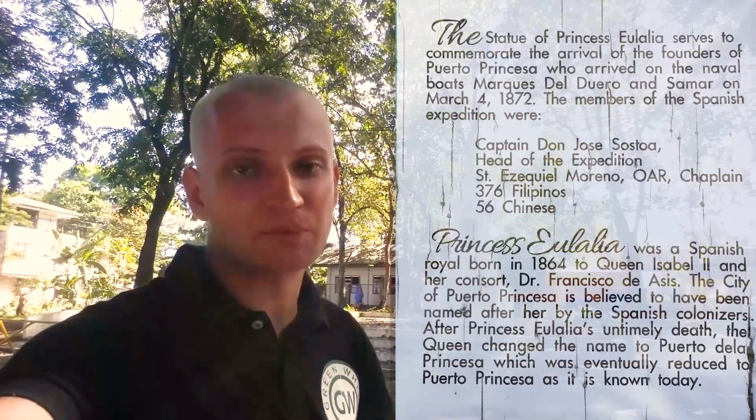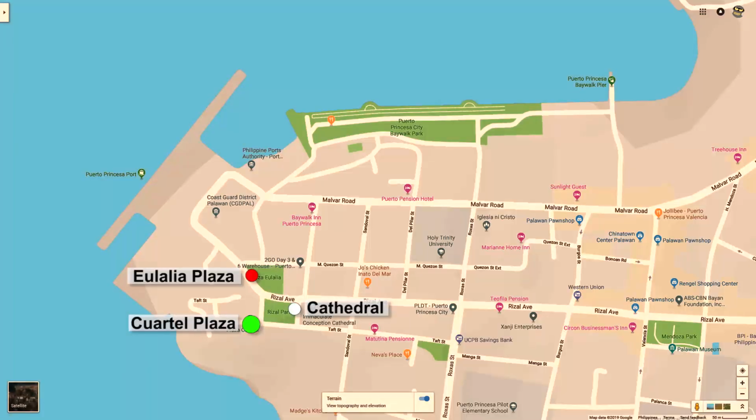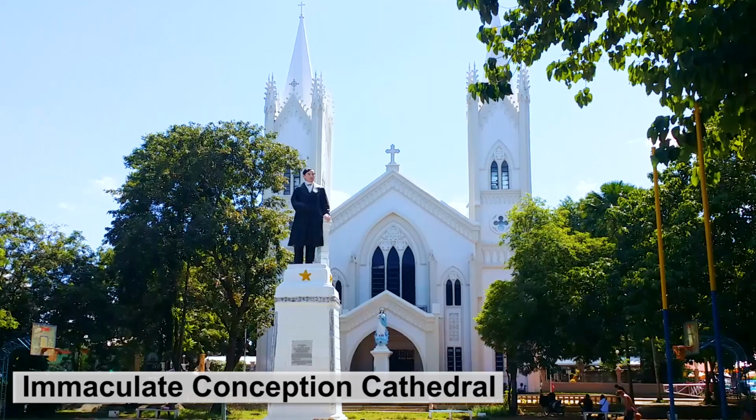I'm about 100 meters from the seaport, and behind my back is a statue of Princess, and that's the official place where Puerto Princesa was founded in 1872. So now let's go check out the oldest structure in the city, the old Spanish garrison.